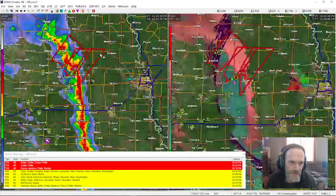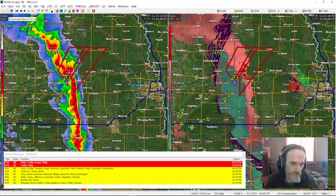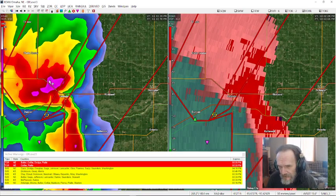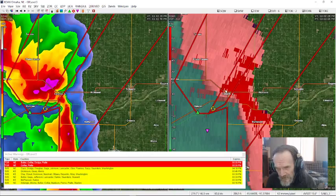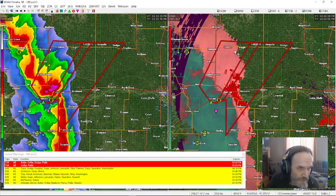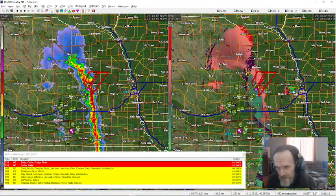All right. Well, we're down to 2 warnings now. It's got a pretty good hail core in it. I'm not really seeing rotation. What radar are we on? KOAX. So we're on this radar.